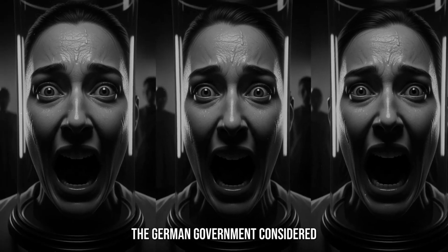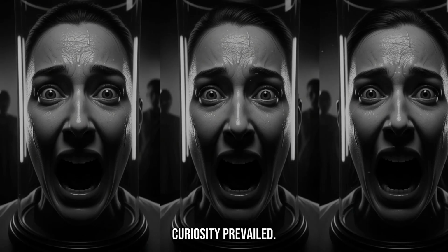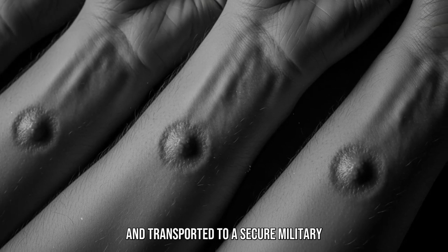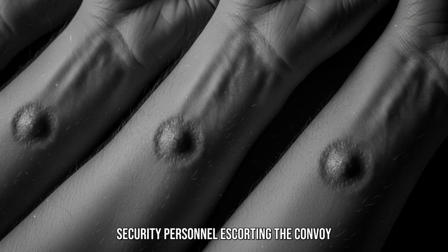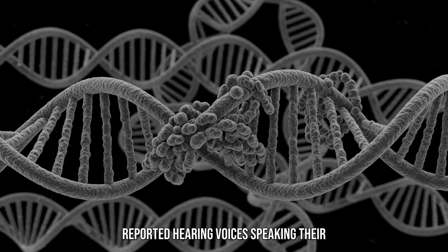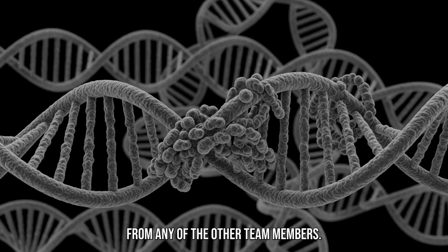The German government considered destroying the samples, but scientific curiosity prevailed. Instead, the entire laboratory was carefully extracted from the building and transported to a secure military facility outside Berlin. During transportation, 3 of the security personnel escorting the convoy reported hearing voices speaking their names, despite being positioned far from any of the other team members.